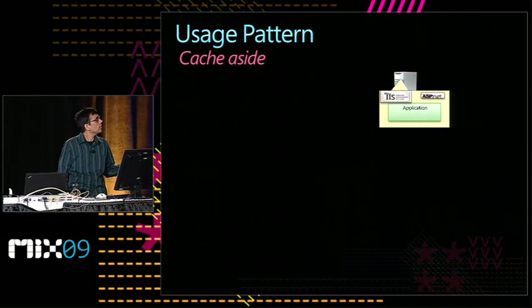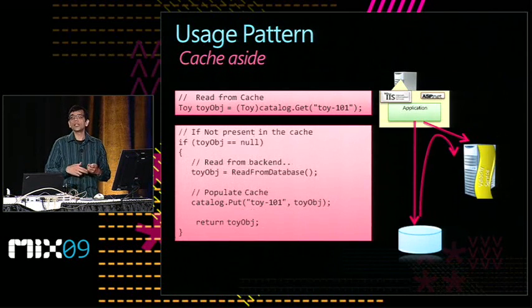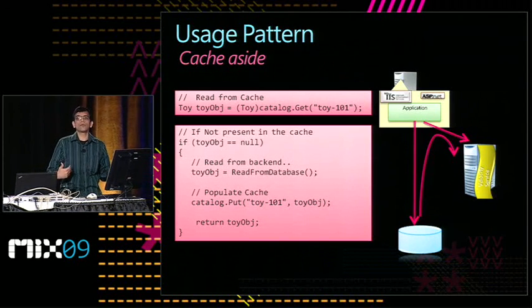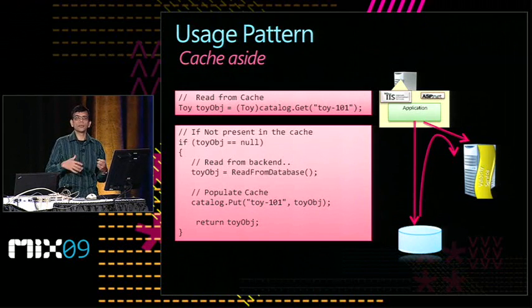Right? So the way you would typically code is you try to fetch from the cache. If that object does not exist, then you go read from a backend, populate the cache, and return back the object. Right? So this is a cache aside pattern. Post V1, we're looking at a read through and write behind as well, where if the item is not in the cache, it will go and actually fetch it from the backend. But that's not there in V1.